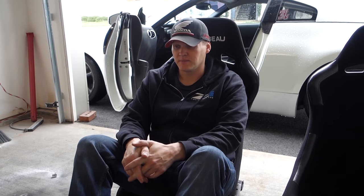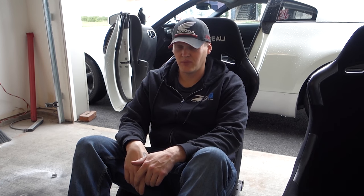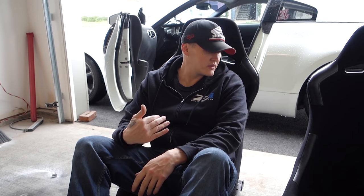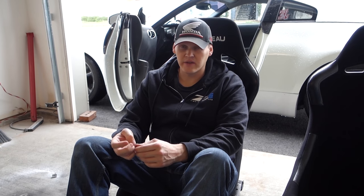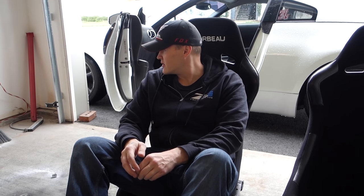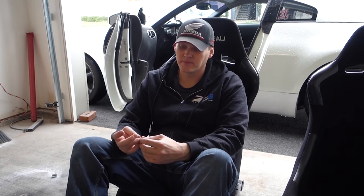I'd say I'm probably gonna have to cut, I don't know, probably an inch off the rear of the seat bracket. Oh well. So maybe tomorrow when it's not raining, we'll go to the house and cut these guys off, break out the welder, weld them back together, and hopefully that will actually make them fit for the time. But what can you do?